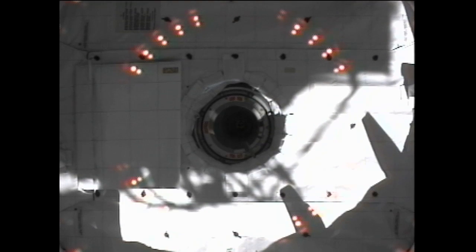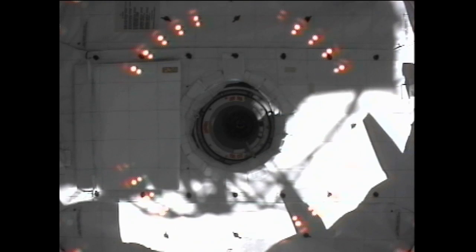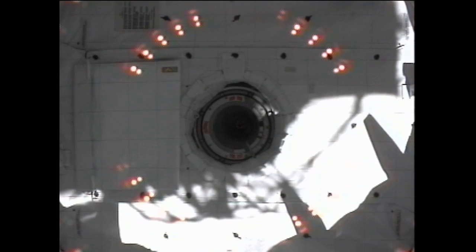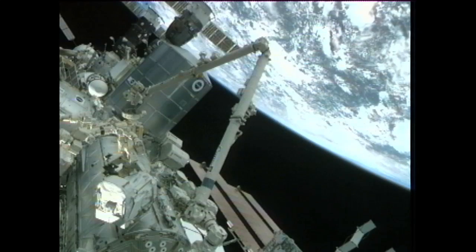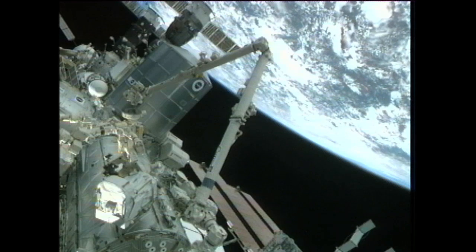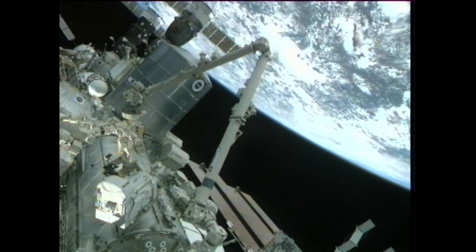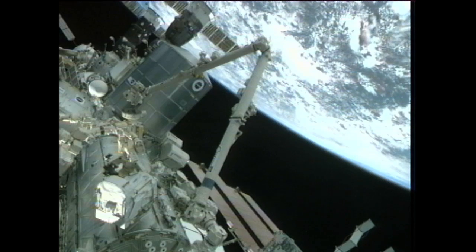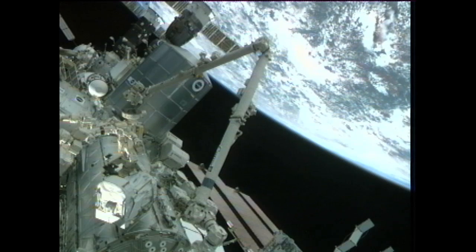Houston and Discovery on the big loop for Robo, pushing in for the RTL position. Houston, we're watching. And Houston, we have ramped out motion. We see 4 good RTLs. Houston concurs. Good work. Thank you for your help.